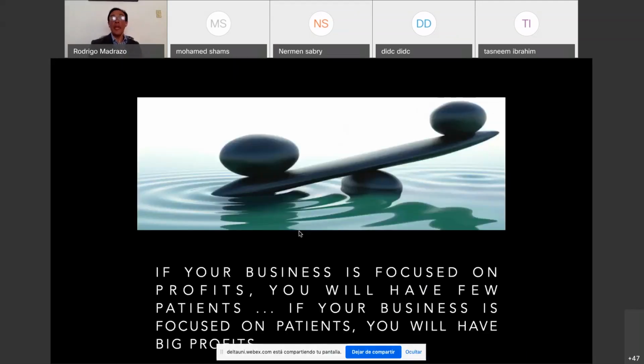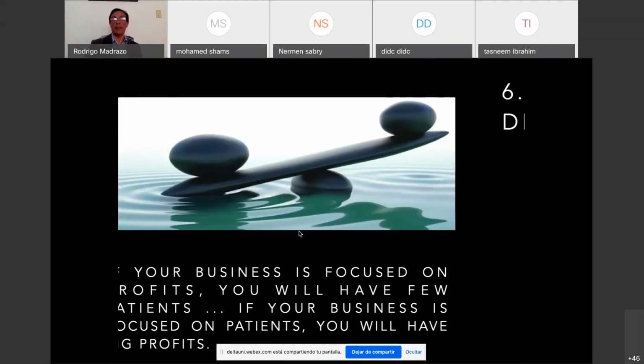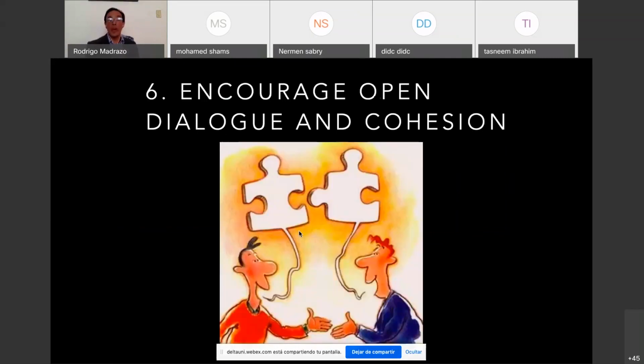If your business is focused on profits, you will have few patients. But if your business is focused on patients, you will have big profits. That's why I am telling you that your patient needs to be the most important part of your practice. Something really important is that you encourage open dialogue and cohesion with all your team members, with all your staff. Remember, you need to take care of your staff.